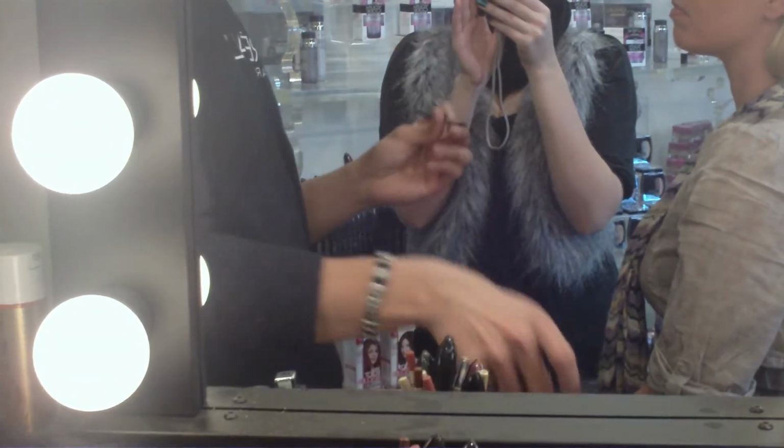This is a deeper purple. And with this, pull into the eye again, and just lightly press that on there. See?